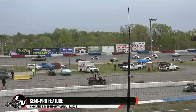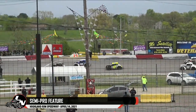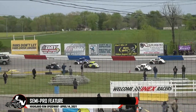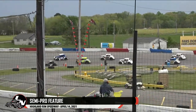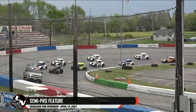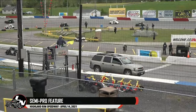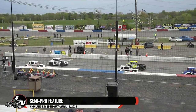Alrighty, now that we got that all started up, let's take a look at your feature lineup. Semi-pros. The 67 of Cameron Bolin starts on the pole. To his outside will be the 10 of Chase Smith. Inside row number 2 will be Oliver Cordell, and to his outside, the 99L of Landon Lewis. Cade Brown to the inside of row 3. To his outside, Jarrett Wagman. Inside row 4 will be the 97 of Jaden Daniels. To his outside, the 77 is Sam Kornman.